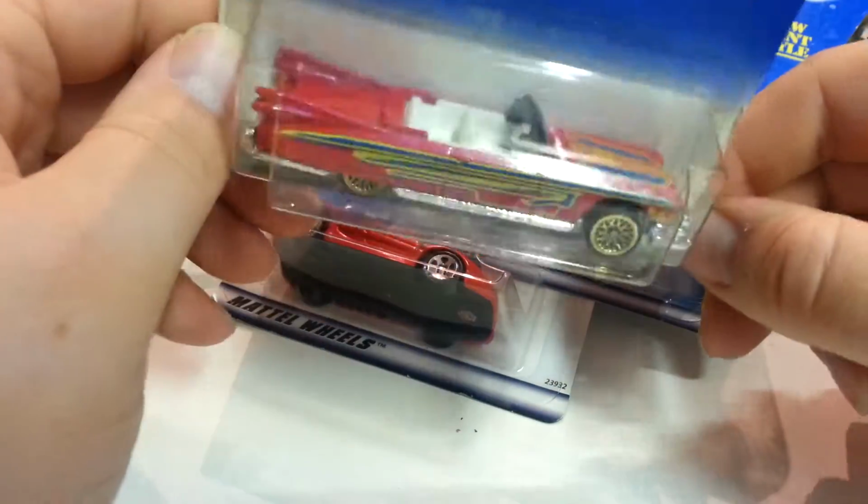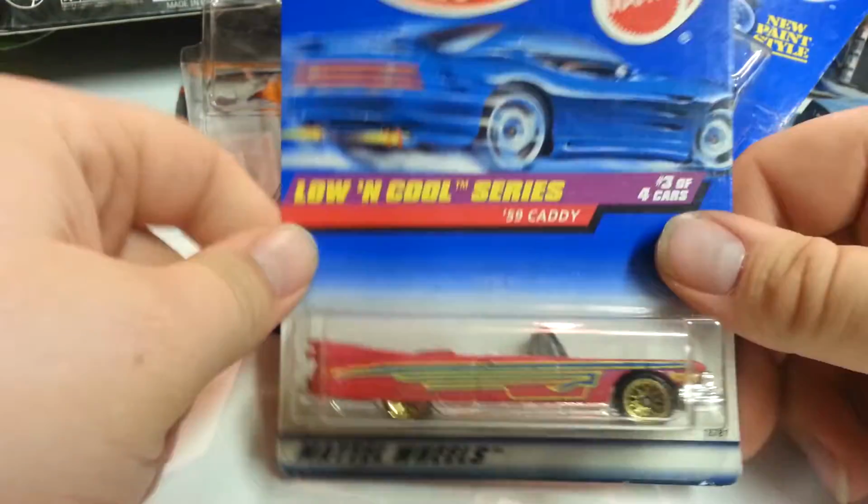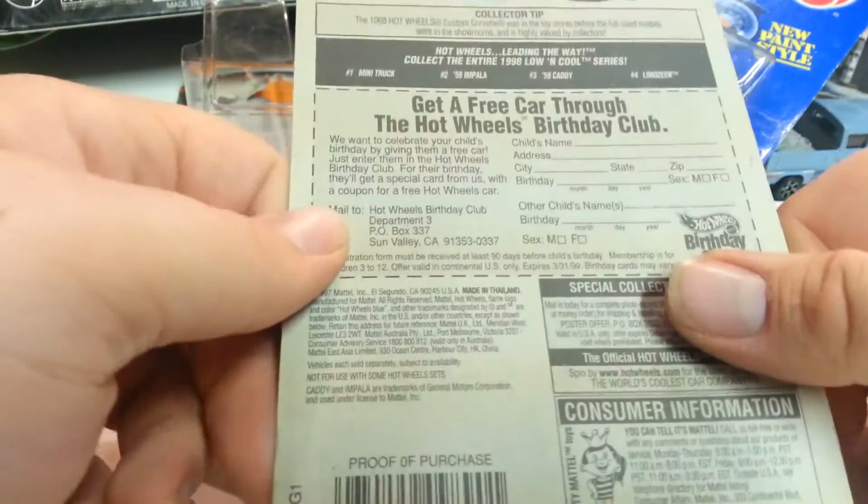Next thing I got is a 59 Caddy. I like the tail fins on these. Pretty cool. Glow and Cool series. Here's the back if you need to see that.